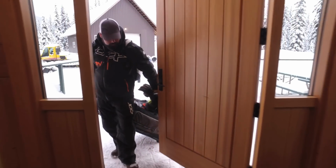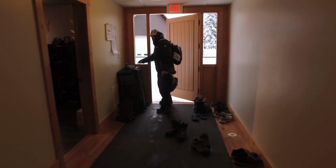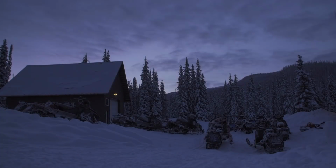But once you get to the lodge, you're right at the edge of the riding areas, and when you wake up in the morning, you look outside to all of this.